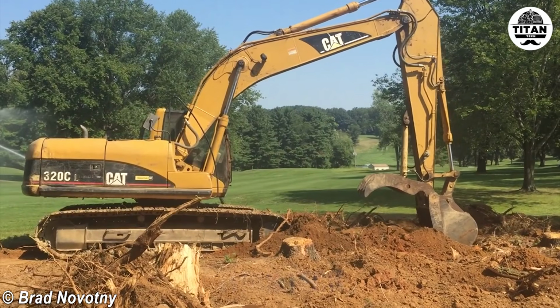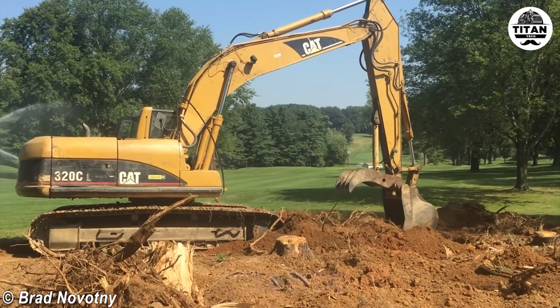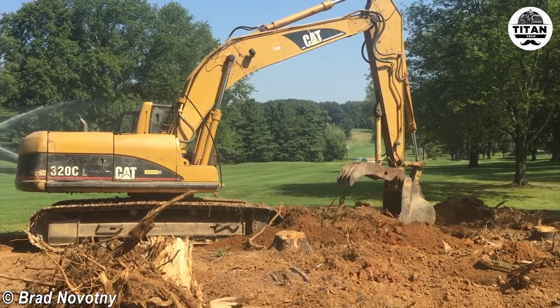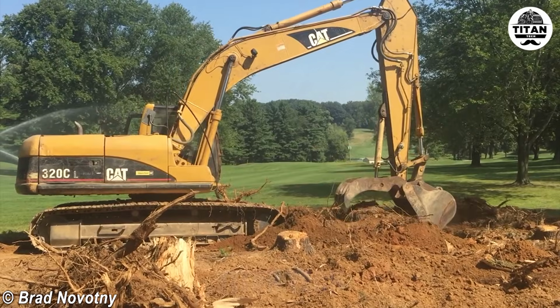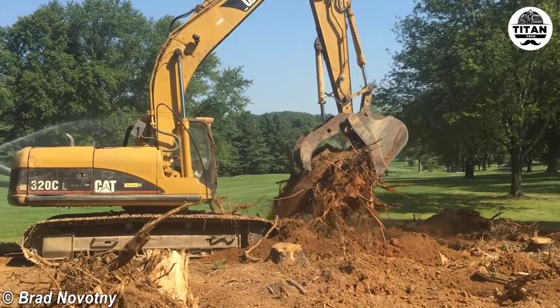An excavator and a pine stump is a battle of strength versus stubbornness. But with the right operator, those pine roots don't stand a chance. Out they come, leaving the soil clean and ready for new plans.